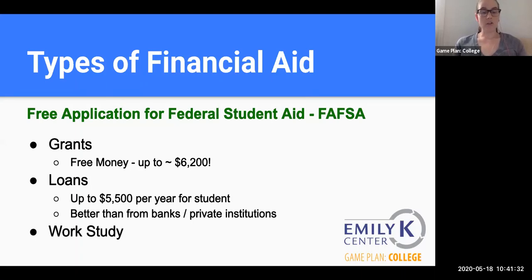Colleges can also offer you work study. So essentially, you work on campus, you get paid, and that money goes towards you. It either goes into your pocket or it goes towards your financial aid. These are typically only offered on financial aid packages if you have a low EFC, so if you're not expected to pay a lot for college.